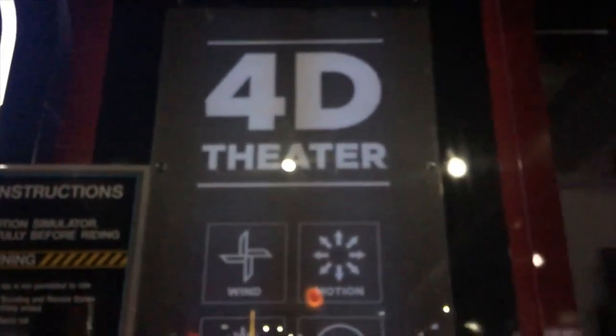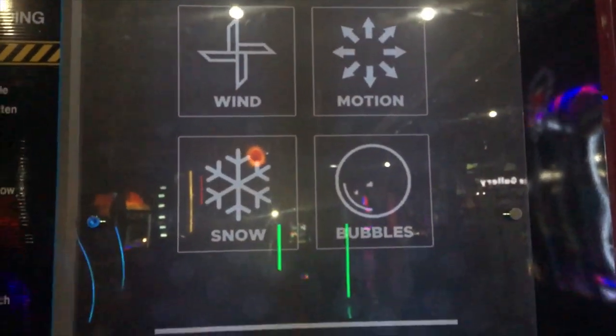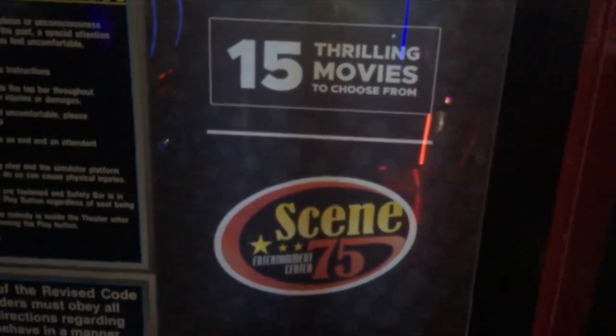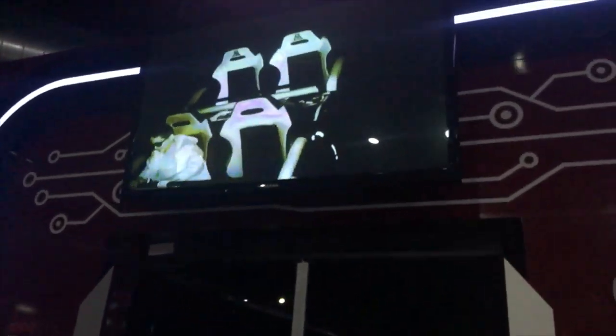So Carter is entering a 4D theater that has different effects on it. Wind, ocean, snow, bubbles. They have different thrill rides that you can ride. It's pretty cool. So he is doing the Python one. And they have a video that you can see of him riding the ride.